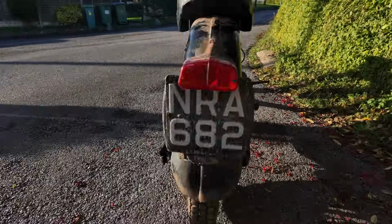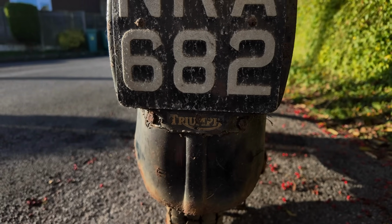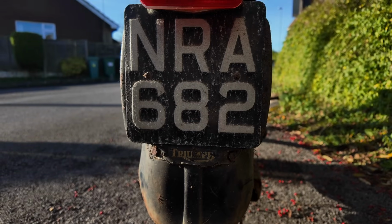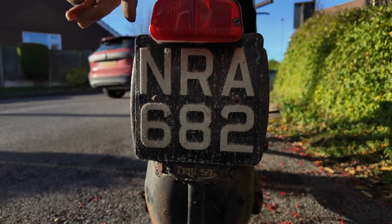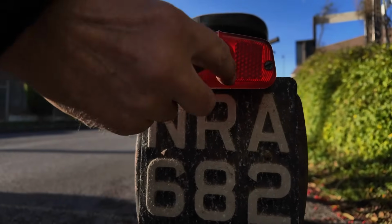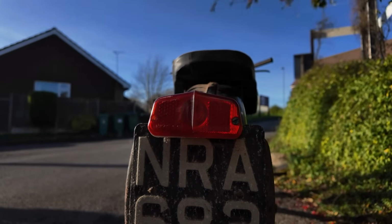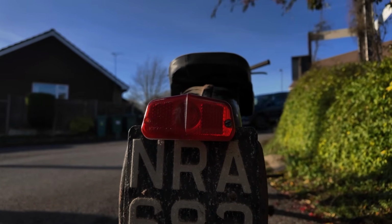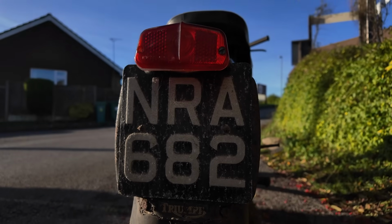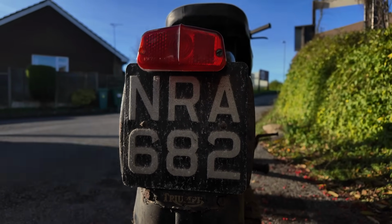I hadn't realised, I hadn't seen that. You've got the Triumph on there. Yeah, you can still get those transfers. You can print these, you can do this yourself. There's a later backlight as well. In 1949 they had a little round backlight. This is a couple of years after, so he's obviously put on the better lighting. I like the number plate, NRA 682. I'd like to find out where that actually came from. What county?